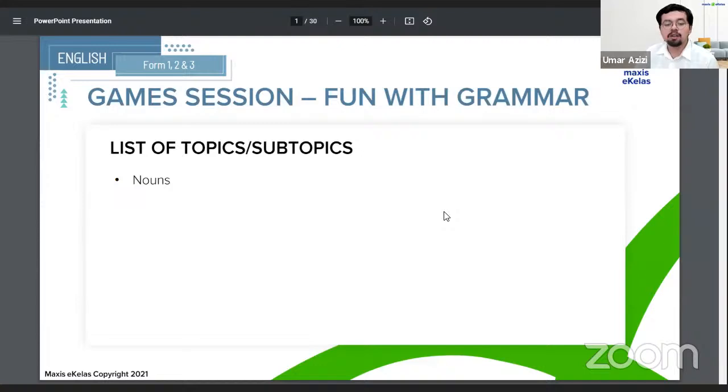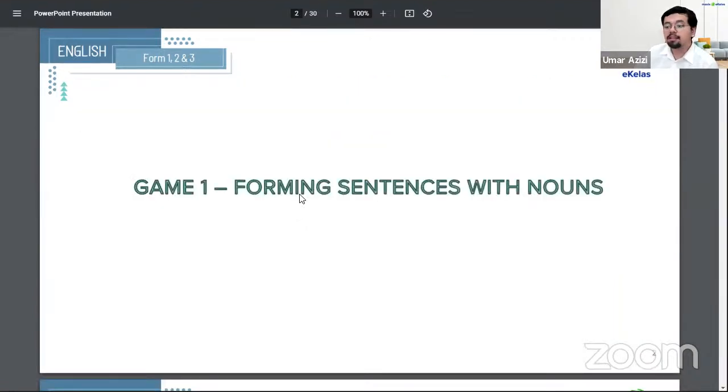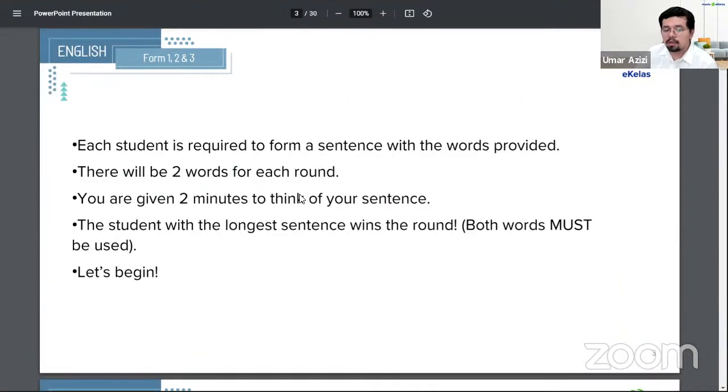All right. So, hi everyone. Today we'll do a game session. We'll have some fun with grammar. We'll look into nouns today. Game 1, we'll be forming sentences with nouns. Each student is required to form a sentence with the words provided. There will be 2 words for each round. You are given 2 minutes to think of your sentence. The student with the longest sentence wins the round. Both words must be used.